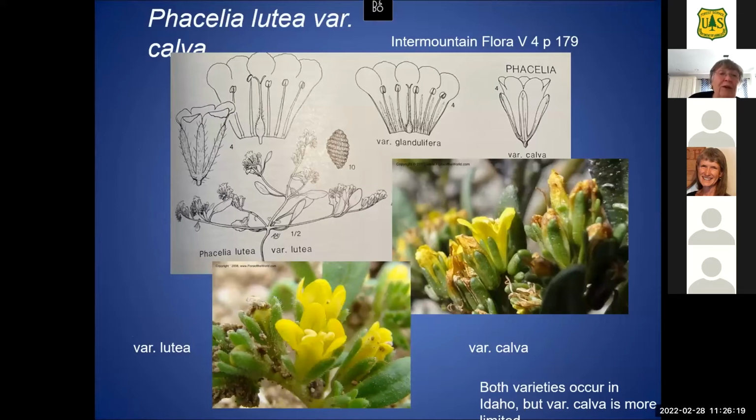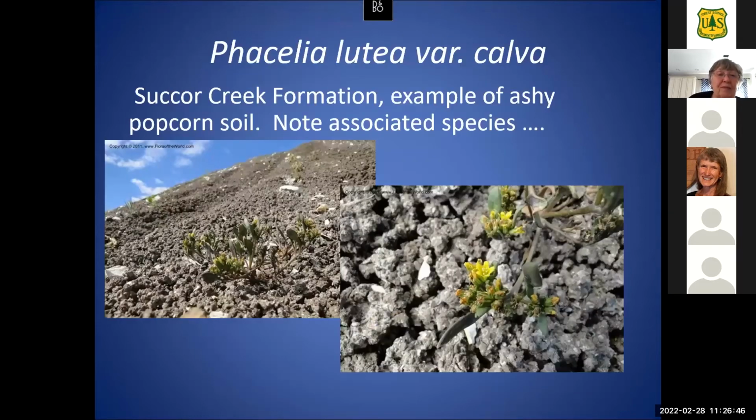So a little review here. The variety calva is glabrous, and the variety lutea is hairy. So you need to take your loop with you when you're going out to determine which one this is. Okay, the next one. And here's the habitat, and you can see the associated species.